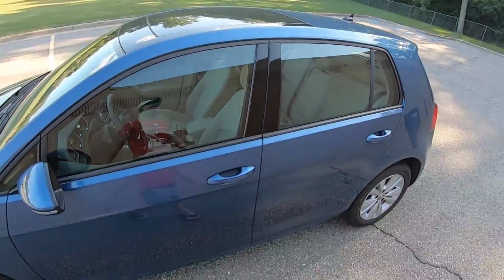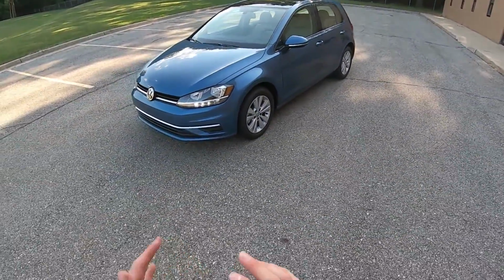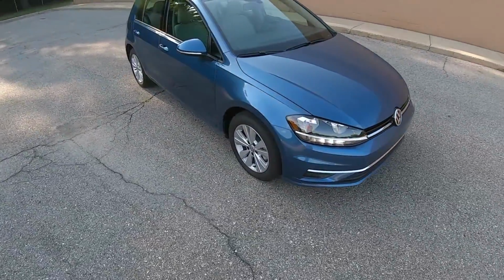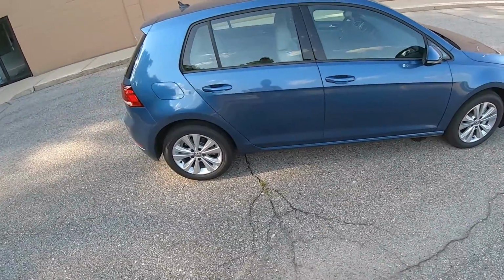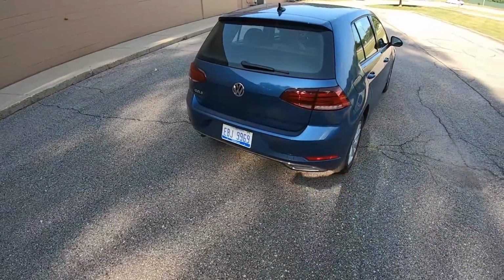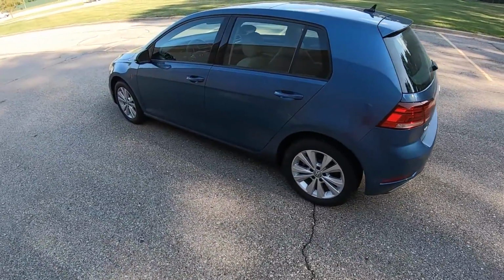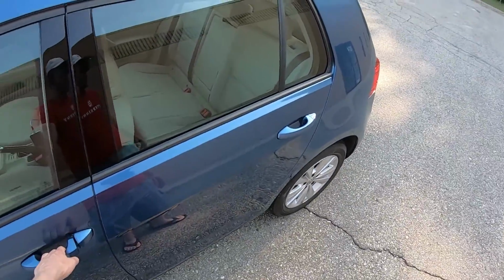So as I said, this is the one Golf for 2020. This is still the Mark 7 because the next generation of Golf, Mark 8, has already been announced and is on its way. However, it is not confirmed that the US will be getting the base Golf in the next generation. We may only be getting its sporty sibling, the GTI. So this might be the last Golf you see. 2020, singular model, singular trim I should say.